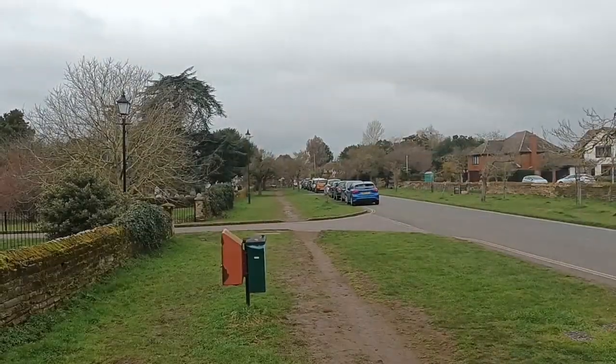It's a bit cloudy today, so hopefully it doesn't rain while I'm on my way to Wrest Park. Wrest Park is an English Heritage site, so hopefully I can take some more videos when we get there. But that's Wrest Park, so hopefully it shouldn't take too long getting there.